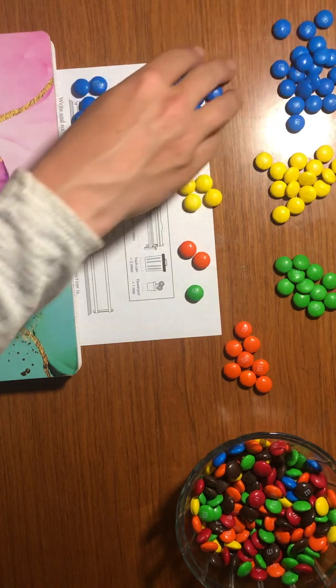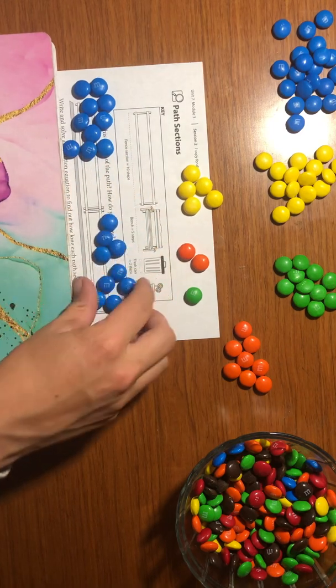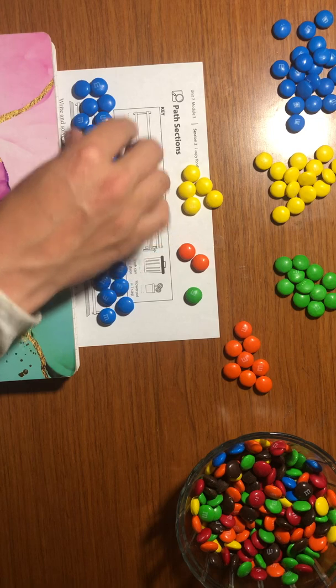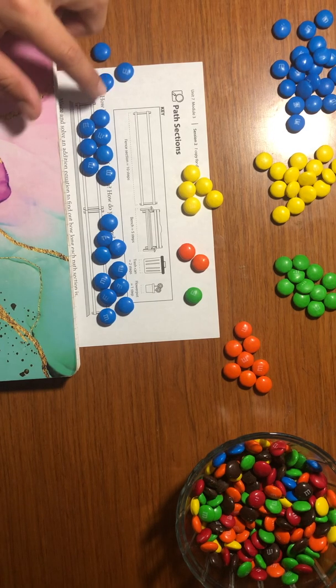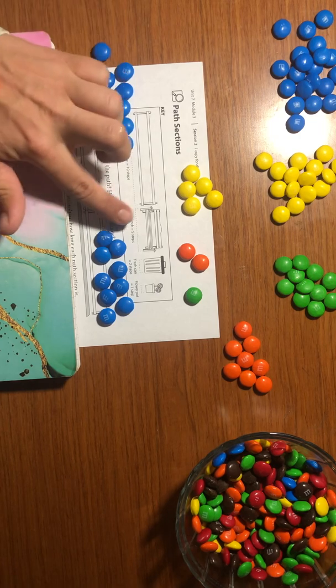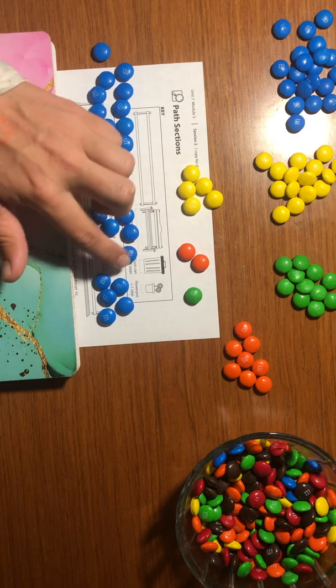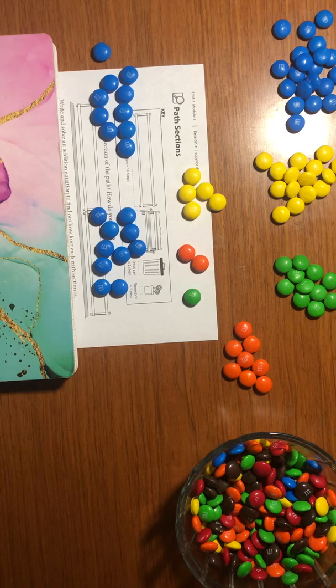7, 8, 9, 10. Excellent. There's fence 1 and fence 2. Let's see how many steps it took to get through 2 sections of fence. 1, 2, 3, 4, 5, 6, 7, 8, 9, 10, 11, 12, 13, 14, 15, 16, 17, 18, 19, 20. 20 steps. We can represent this using numbers as well as manipulatives.